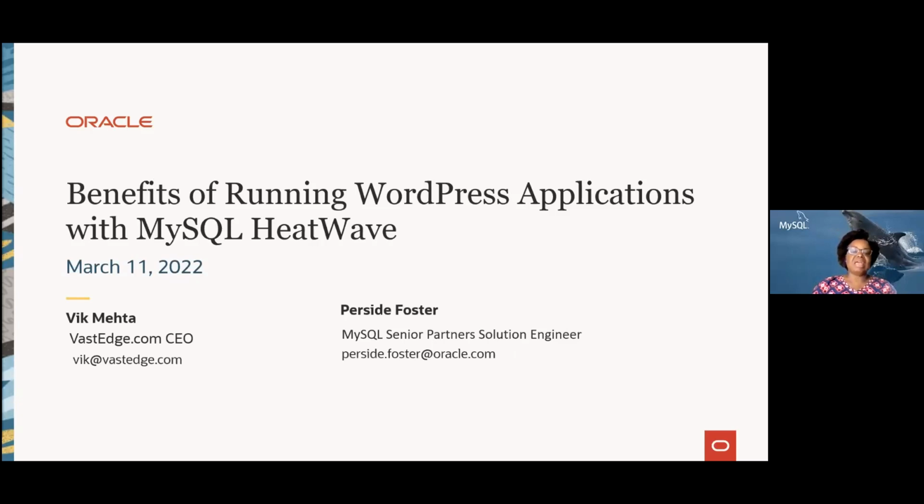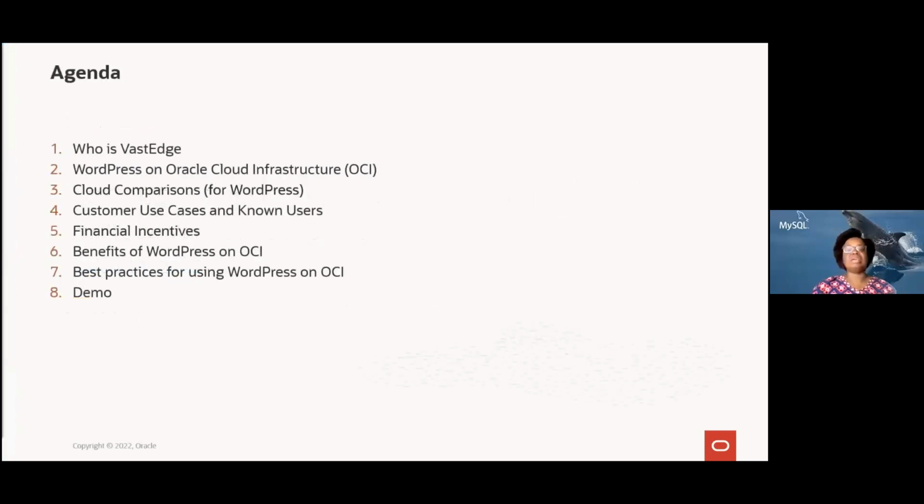Let's go ahead and take a quick look at today's agenda. I'm just gonna quickly summarize it. According to this agenda, I will start by giving a technical overview of WordPress, MySQL, and the Oracle Cloud Infrastructure. Then Vik and I will talk about the business benefits of running WordPress on OCI. In other words, I'll be your techie and Vik will be your business expert as a CEO. Finally, at the end, as the techie, I know that no webinar is complete without a technical demo. In fact, I'll probably slide in 2 or 3 of them. So let's go ahead and get started.